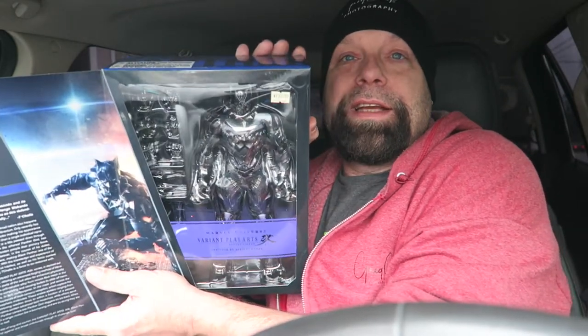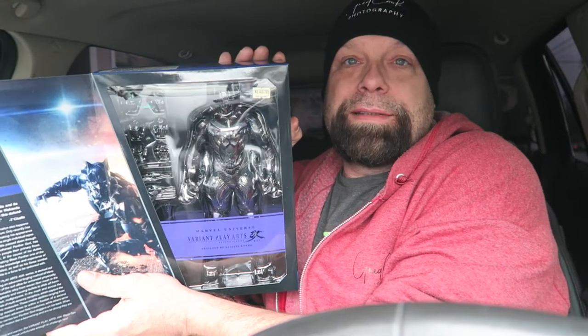It's really hard to tell with this clamshell stuff because he's all black. But I'm thinking this is going to be a really, really cool fig. From what I can see, the detail on it just through the plastic here looks really, really good. So yeah, there it is.